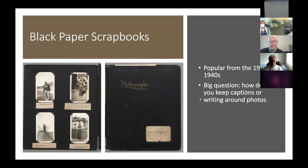So black paper scrapbooks, these are really popular in the 30s and 40s. And this is what a lot of my family owns. This is why I wanted to talk about it, because I'm sure some of you also have these. The black paper that these are on is also incredibly acidic. So we call that an inherent vice. The paper itself really is the problem, and it can't necessarily be fixed. I get a lot of these as referrals, where there's a lot of chipping on the page, and there's really not much that can be done that's a long-term solution.